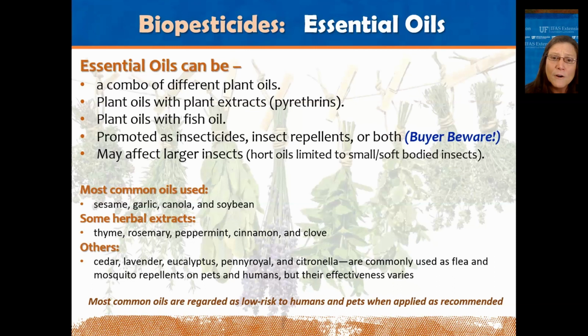However, one great aspect of essential oils is that some of them can affect larger insects. So, we talk about hort oils being limited to being effective against small, soft-bodied insects. These work a little bit better against larger insects, but it's sort of a hit and a miss. Some essential oils can provide amazing control of certain pest insects, but they do nothing against other pest insects. So, be sure to read the label. Although these products are more environmentally friendly, applying a product that is not going to work against that pest is still the wrong use of that product. So, really, really read the label.